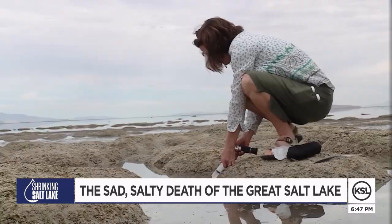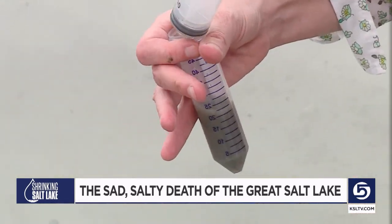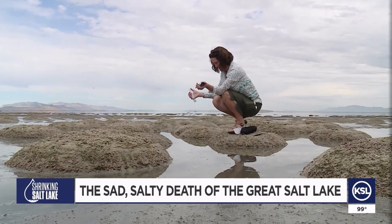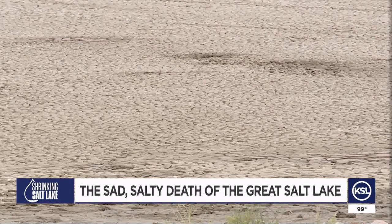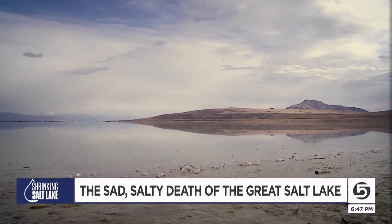As sample after sample returns the same dire results of an unsustainable level of salt. That's at about 18%. I asked Bonnie if it's too late. Is the death of the lake imminent, like her obituary foretold? She told me one thing could take the lake off life support. The one thing is the big thing, get more water to the lake.